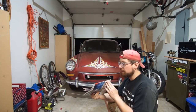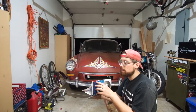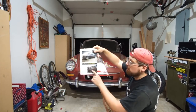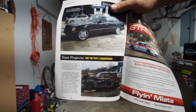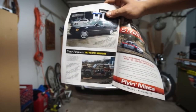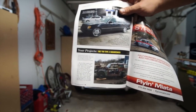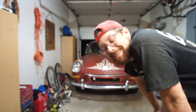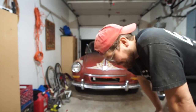Magazine. I think they come out with one every 2 months, so this is the May edition. Check it out. Can you see that there? Pretty cool, huh? Hey, remember that episode? That was a fun one.